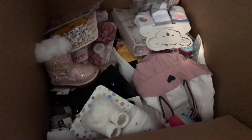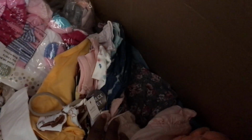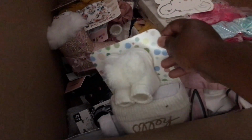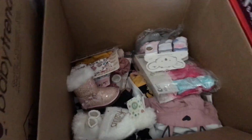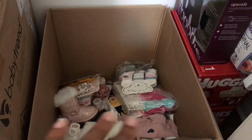But in this box, this is where the majority of her clothing is. So like all of her outfits, hair bows, it goes deep down in the box, girl. And then she got her socks, some more hair bows, her shoes, a couple of boots and stuff for the winter, her other little booties. What else? Some washcloths over here. So I put everything in there and just kept it the way it is, so that those things can get washed. Not her shoes, but you know, the hair bows, socks, and the clothing.